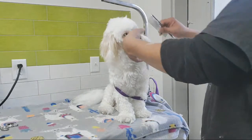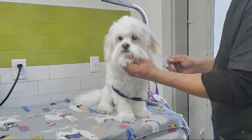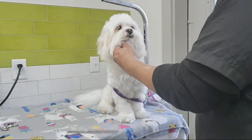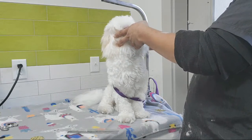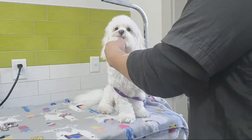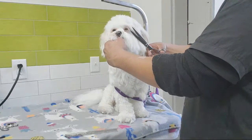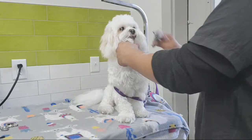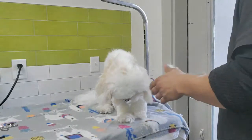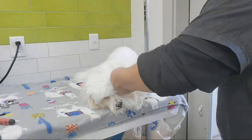So, now that we've got the eyes and the visor done, a little bit of messy there. Okay. Now we can do the ears. And then we'll round out the muzzle, and then he'll be done with his head. All right, he's already starting to look really cute. Well, not that he didn't look cute before, but you know.